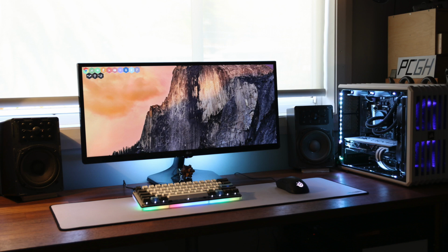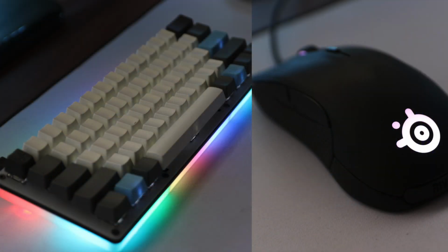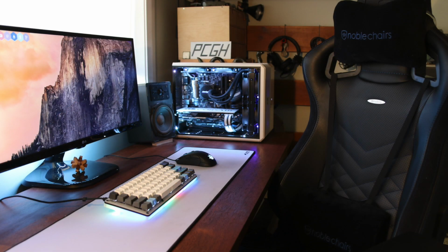It's a nice 29-inch ultrawide. And we've been seeing these more and more lately, but this keyboard is the Win Keyless B-Face RGB. It's got this nice diffuser case as well. A great DIY custom keyboard, and that's paired with the SteelSeries Rival 300 mouse, sitting on a nice white extended mousepad. I believe this one in particular is from Glorious.